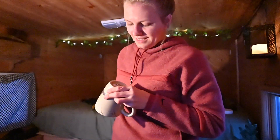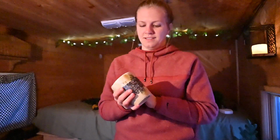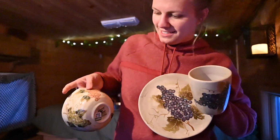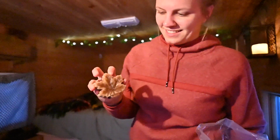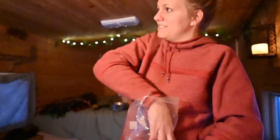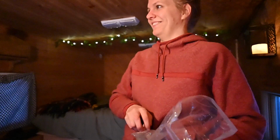I got some really cool pottery. Well, it is pottery, but it's not like handmade. But I've got a mug and plate and bowl set for in here from the thrift store, and I just think they're so pretty. And I got these really cool candles. They're leaves. There's a set of 3 of them. They're all a little bit different colored. I think those are gonna be so cool. Everything I got is like, let's start a fire in the camper.